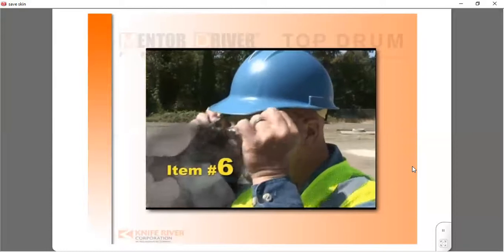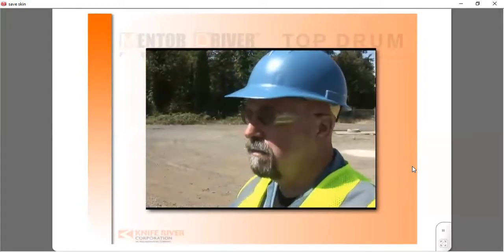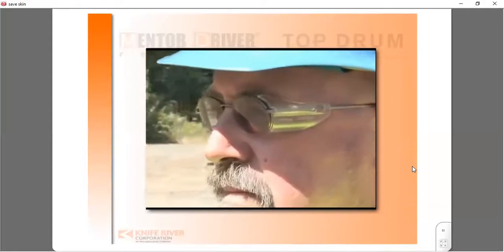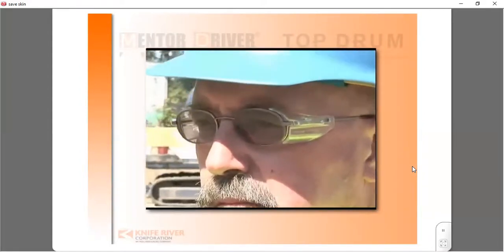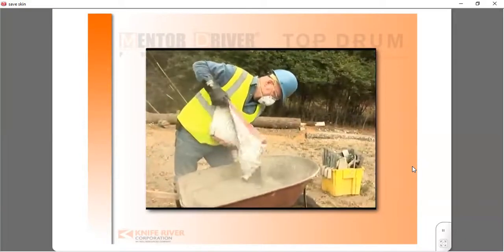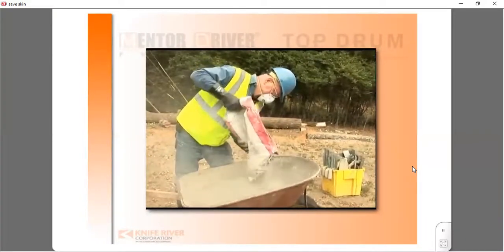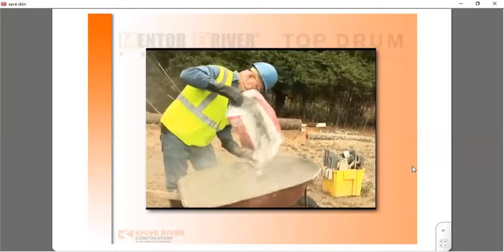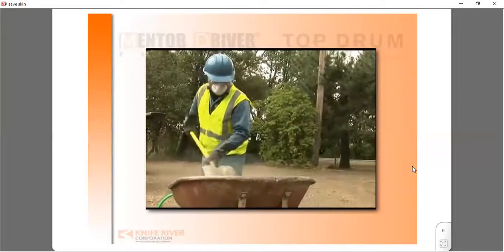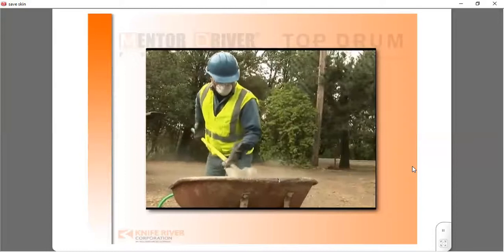Number 6 is to wear goggles or ANSI rated impact resistant wraparound safety glasses. This is especially important when working with wet concrete to prevent eye injuries. This same eye protection should be used when working with powdered cement products as well. In addition to these 6 items, you should wear an approved dust mask as a minimum or a fitted NIOSH respirator approved for cement dust when working around powdered cement products.